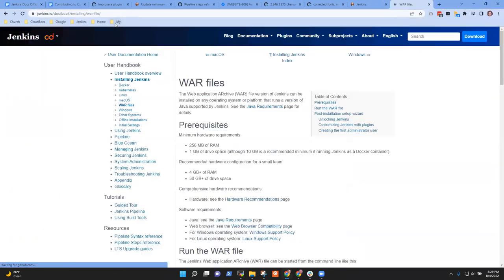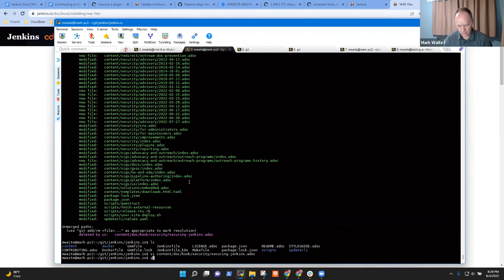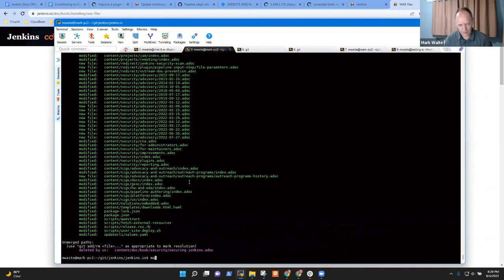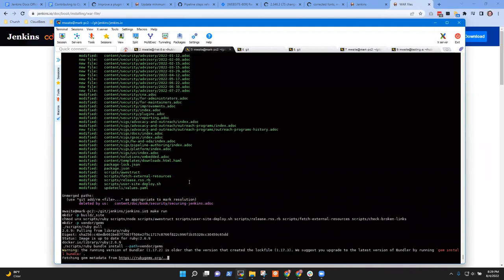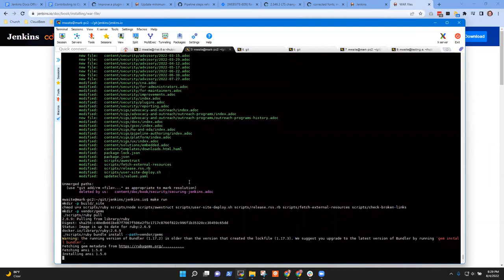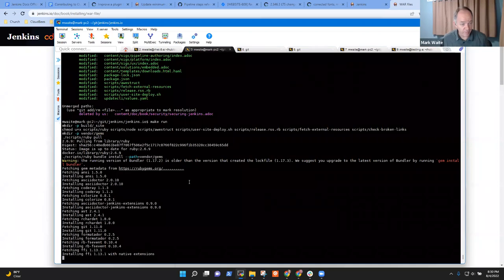I want to know what it looks like now. If this were merged, what would it leave? What happens when you open the securing Jenkins section? Okay, well let's do that. So we can do a make run, and we're going to see how it looks. Okay. That's why it's been so much history and I'm out of it. I don't know. Right. A fair point. Let's see how it looks.